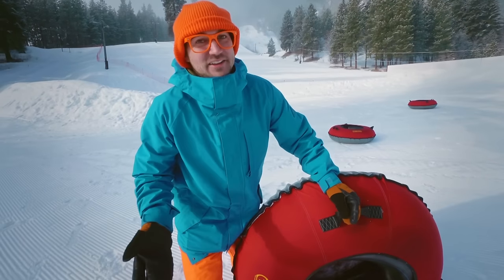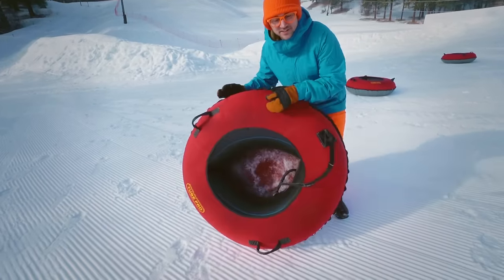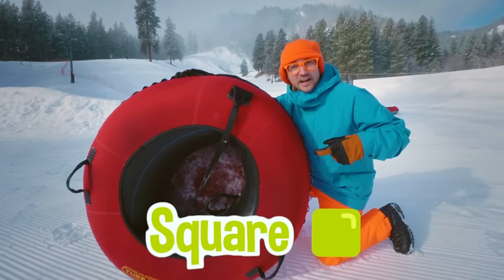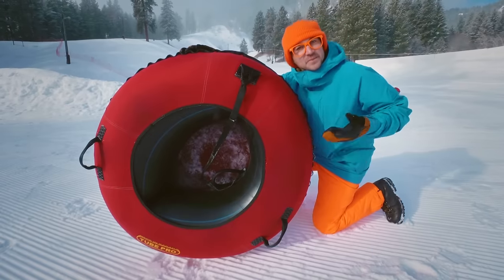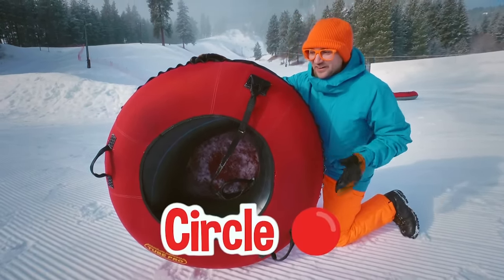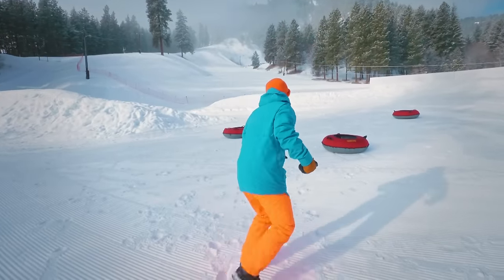Now, I have another game. This one's pretty simple. What shape is this inner tube? It's not a square. Is it a triangle? No. It's the same shape as a tire. Yeah, it's a circle. Woo-hoo-hoo! Good job.